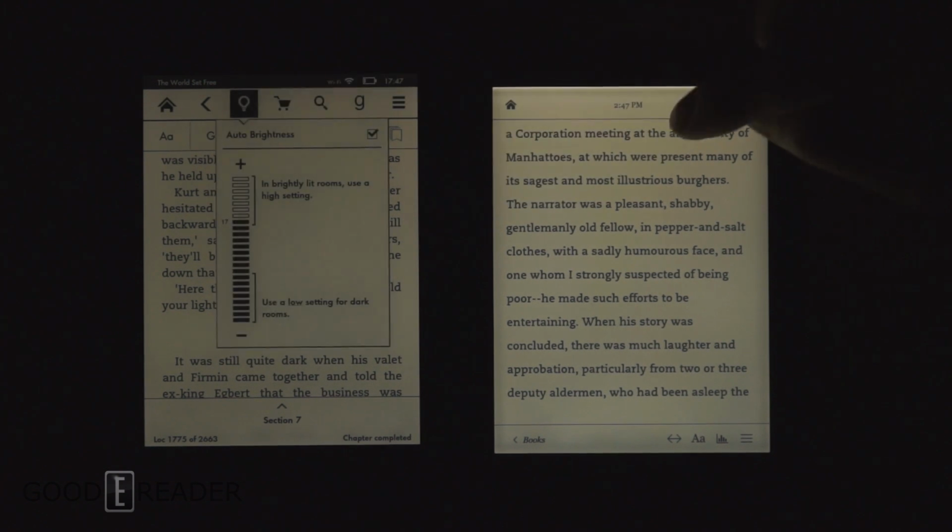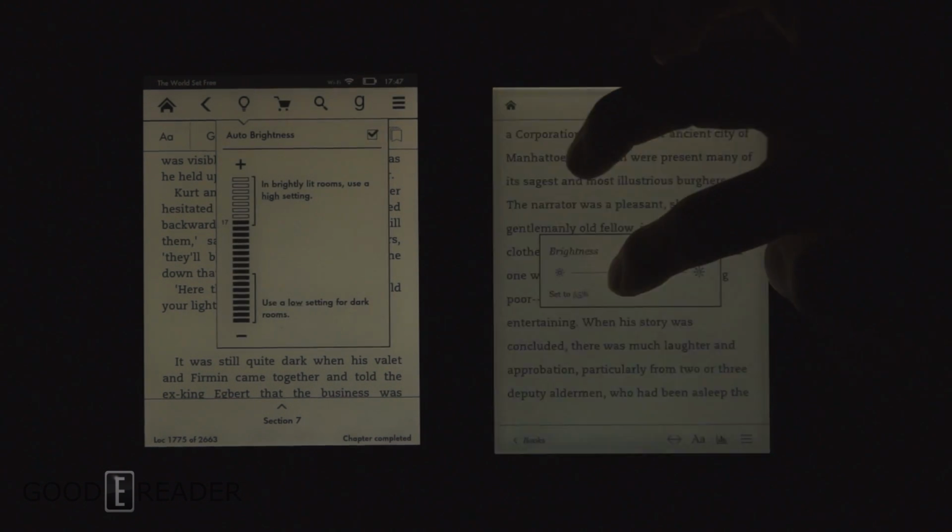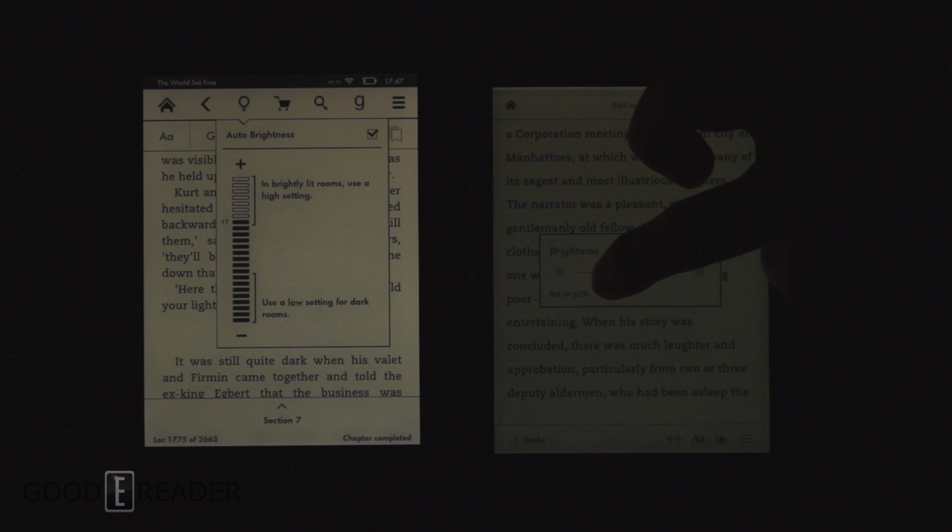Book lights and all that kind of stuff are a thing of the past. So yeah, that used to be the only way that you could read in the dark, right, with book lights, and just really in the last few years, glow light technology has really taken off.